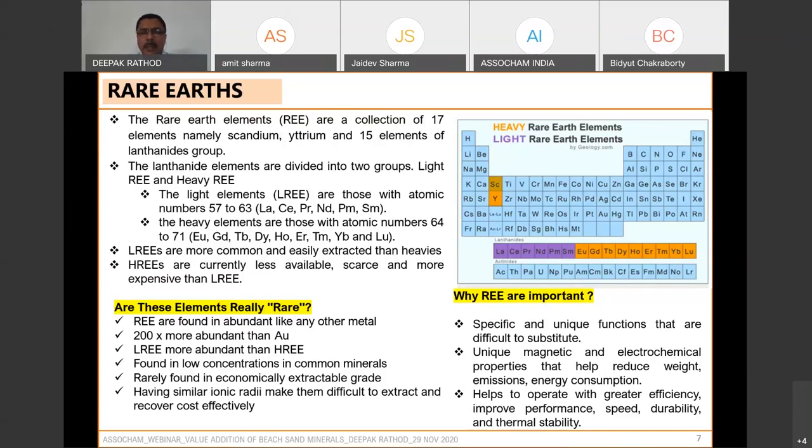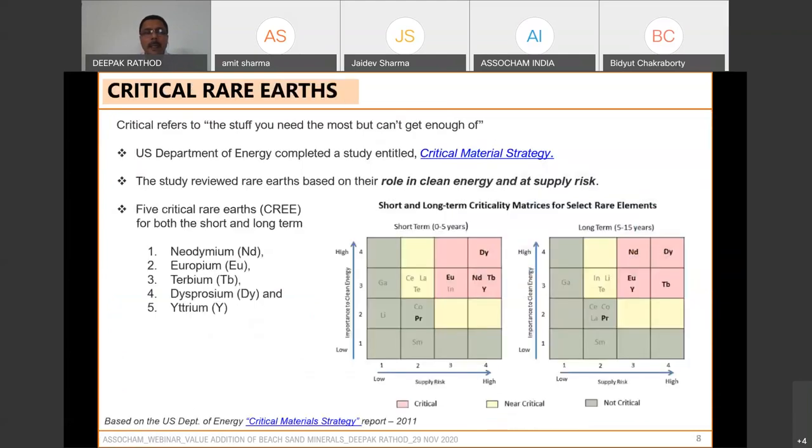What makes these rare earth elements so important? It is because of their specific and unique functions that are difficult to substitute, their unique magnetic and electromagnetic properties, and it helps to operate with efficiency, more performance, speed, and thermal stability. Out of these 17 elements, the US Department of Energy, based on their role in clean energy and supply risk, has classified five critical rare earths. They are neodymium, europium, terbium, dysprosium, and yttrium.